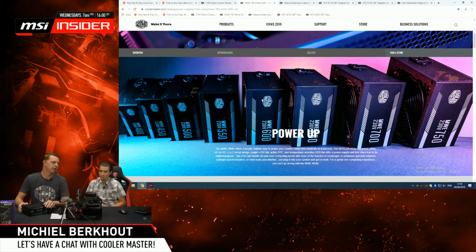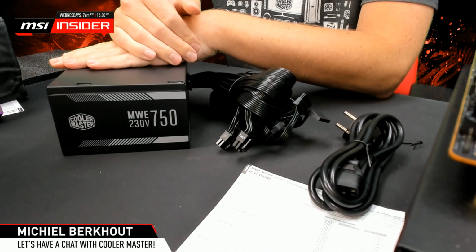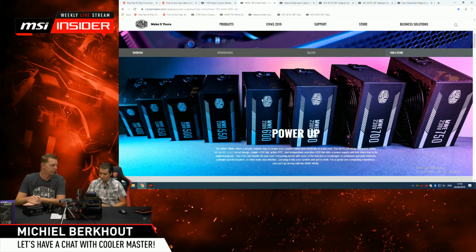One thing I need to note, the question that just came up: can you use it in the US? This one you cannot, because as you can see on the label, this is a 230 volt version for Europe, but there's also a version available in the US that is compatible with the US market. But this one you cannot take with you if you're moving from Europe to the US or the other way around. For example, the V750 Gold has an integrated system that recognizes the voltage. That's what you call a full range power supply, and this is not a full range power supply. So that one will switch automatically to the right voltage. So it is available in both regions, but you need the specific model that was sold in your region.